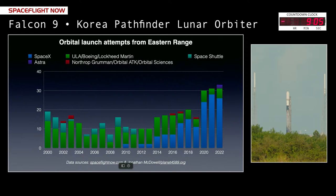There were a few years in the 2000s with as few as 7 orbital launch attempts in a single calendar year. This tonight will be the 34th orbital launch attempt from Cape Canaveral Space Force Station or the Kennedy Space Center so far in 2022. Last year there were 31 launch attempts. So that record has already been broken. This is the most number of orbital launch attempts ever performed in a calendar year.